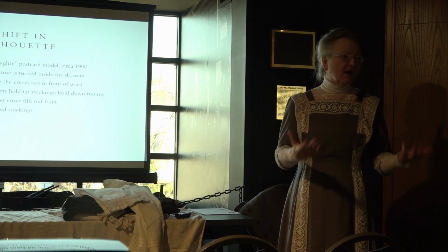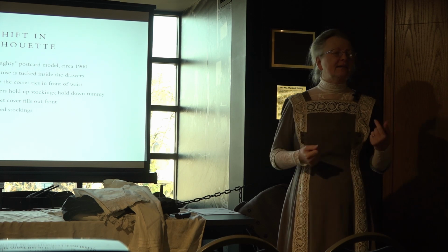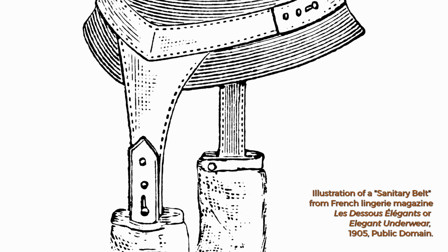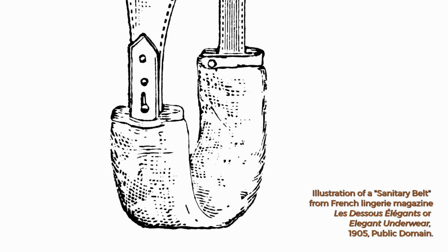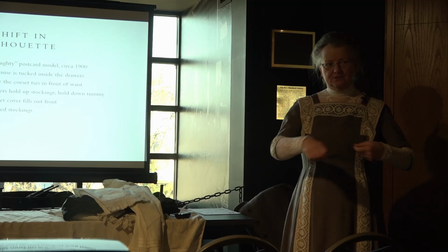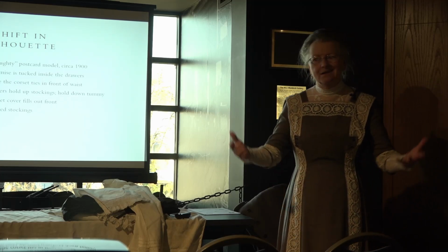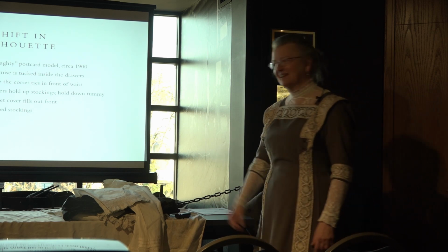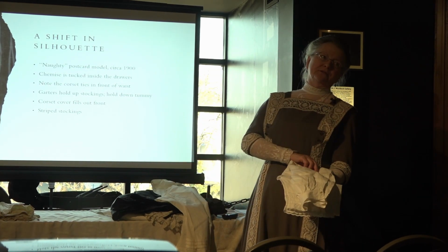old fabric, soft fabrics, absorbent, and about 1910, you start to see ads for products that you could buy. Maybe the 1890 Sears catalog had a couple things you could buy, straps and hooks and things like that. But everyone just had to make do. They used old cotton fabrics. Yeah, I know. Ugh, yeah. And that would be underneath the drawers, of course.